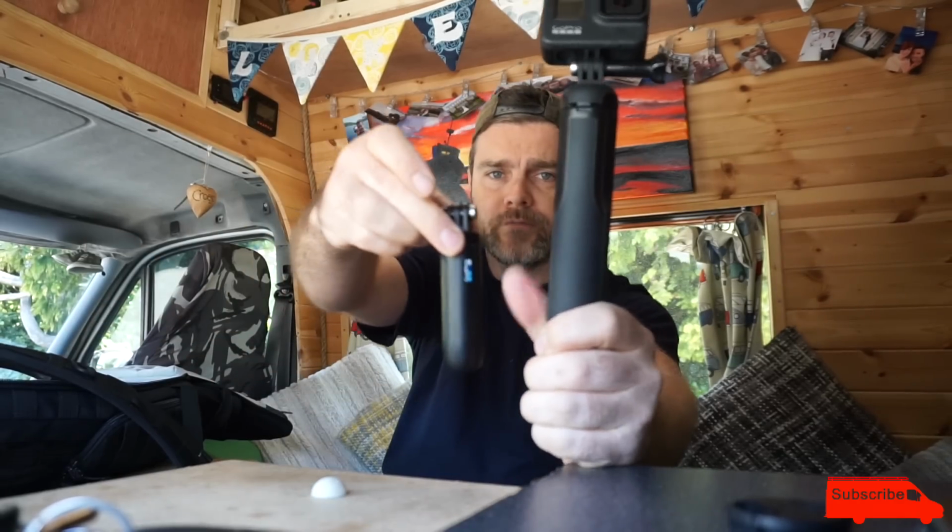And this is the tripod I use for it, tripod / selfie stick. Unlike the previous Shorty one for the GoPro, this does have a rubber coating on it. And it's a proper heavy duty tripod. Not only is it a tripod, it's a much bigger selfie stick.